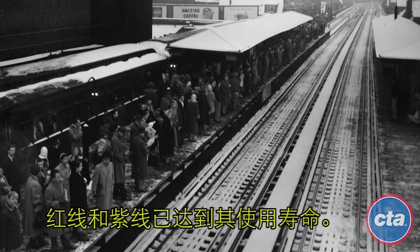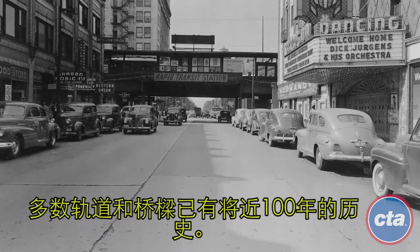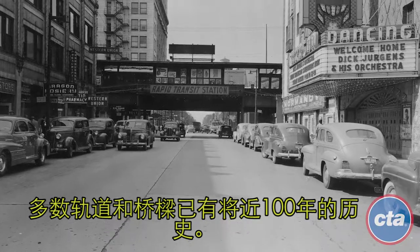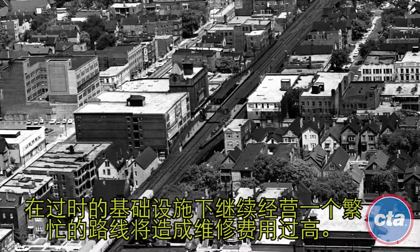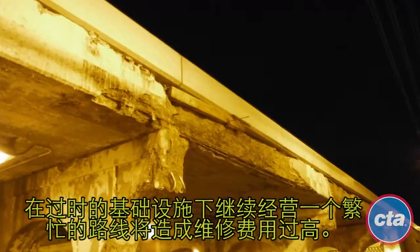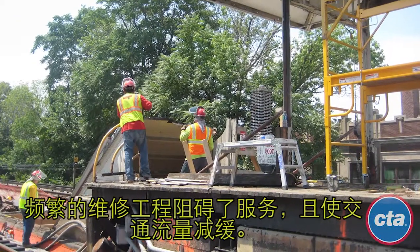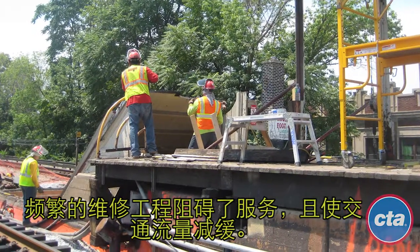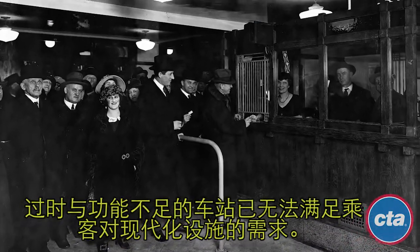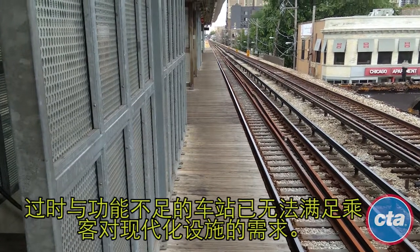Red and purple lines have reached the end of their useful lifespans. Most tracks and bridges are now nearly 100 years old. Continuing to operate a busy rail line on this outdated infrastructure results in unusually high maintenance costs, the need for frequent repairs that disrupt service and slow travel, and outdated, inadequate stations that can't accommodate modern amenities for customers.